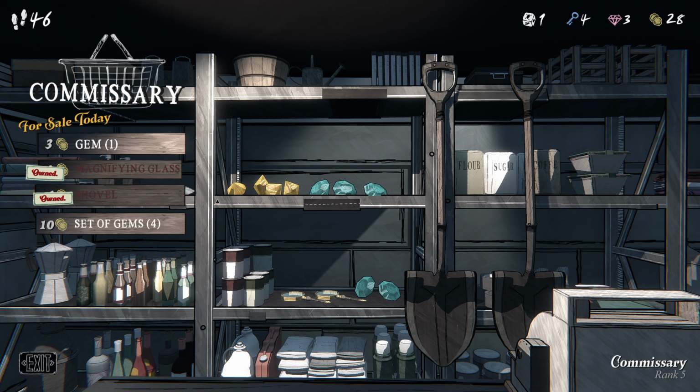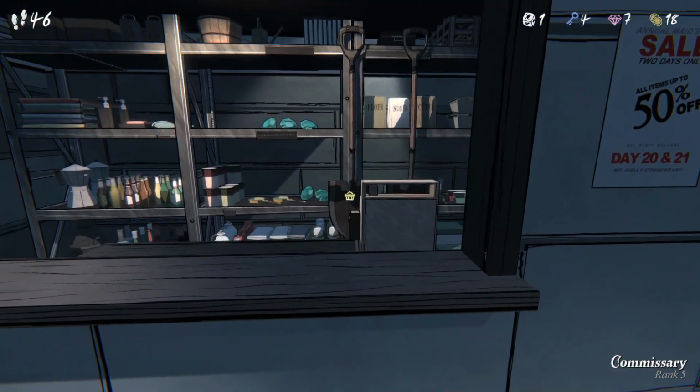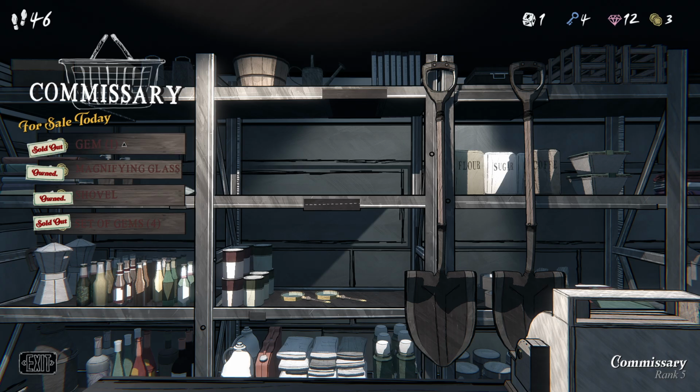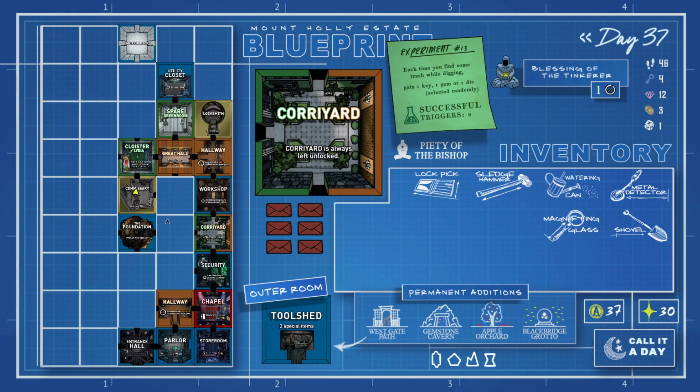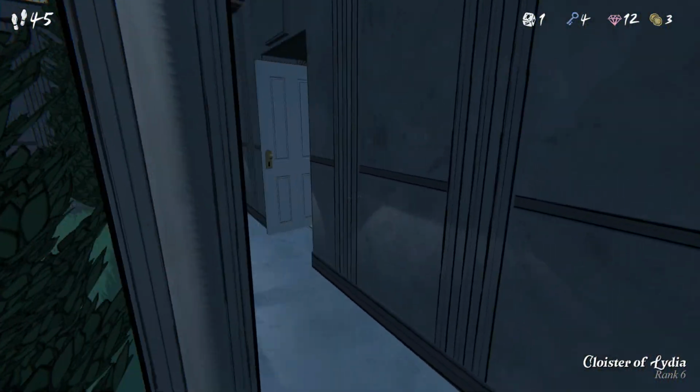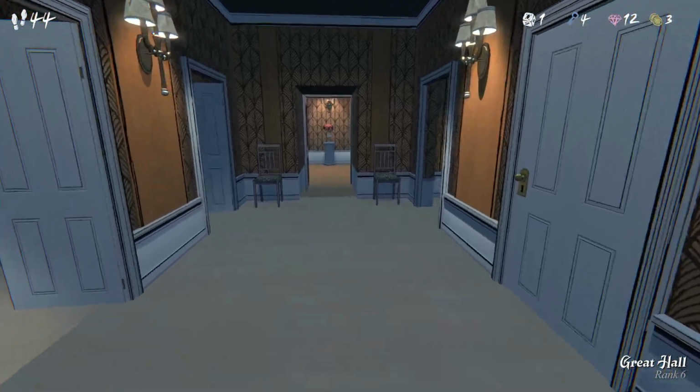Okay. I'll buy a set of gems. And then I think I'll bounce. I have $18. We'll just buy out the rest of the gems, I think, for safety. Excellent. Okay, there's the whole commissary. So, let me go back to the workshop. I want to see if I can make something.